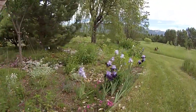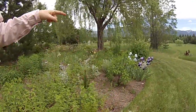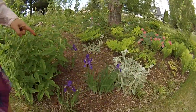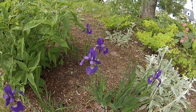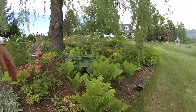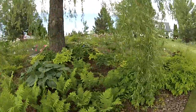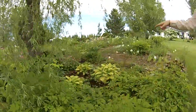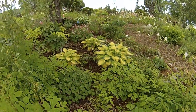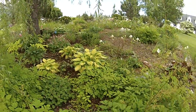There's some more iris at the back of the pond. Here's some more of the Siberian iris. And then under the pond, we got another little jungle. These three bright hosta are called orange marmalade. So they do start out slightly orange and they'll fade later to yellow, but they're very pretty for a hosta.